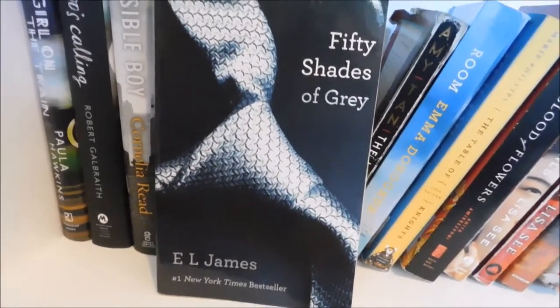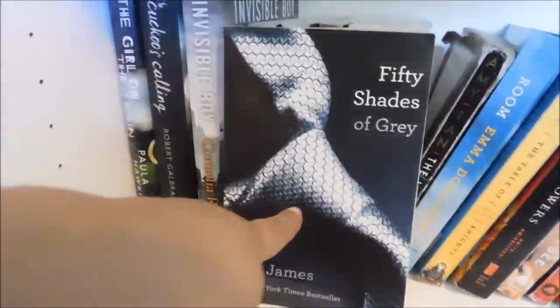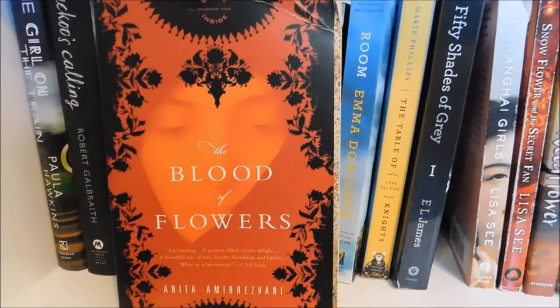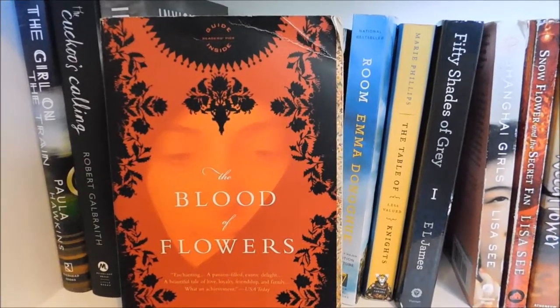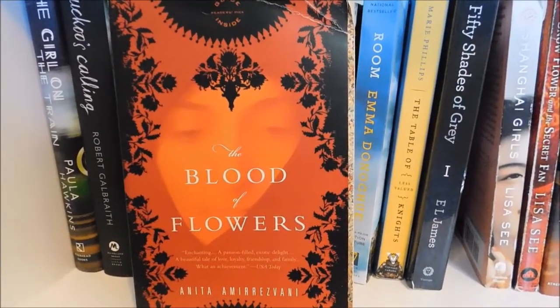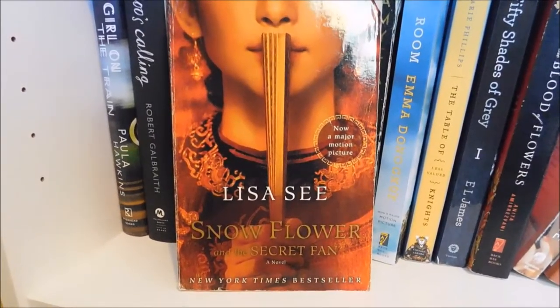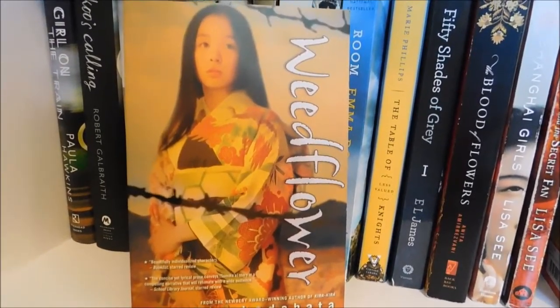50 Shades of Grey by E.L. James. Hate. The Blood of Flowers by Anita Amirrezvani. I hope I spelled that correctly. I hope I pronounced that correctly. I probably didn't. Shanghai Girls by Lisa See. Snow Flower and the Secret Fan by Lisa See. Weedflower by Cynthia Kadohata.